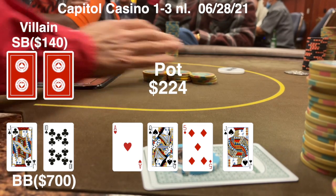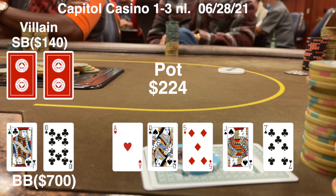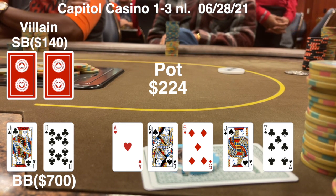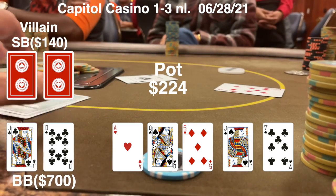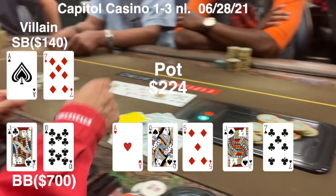Turn card comes as a jack. He checks it over to me, and I picked up a little additional equity. I just check it back. River card is a 7. He checks over one more time. I check it back, and he shows aces and 7s for the 2 pair. And we punted this one off.